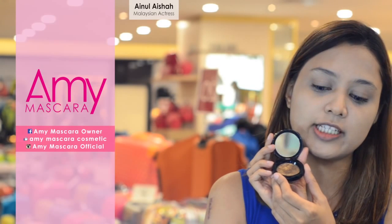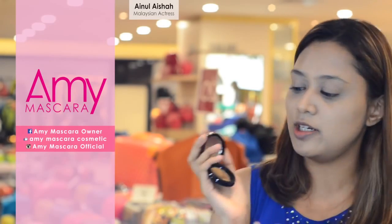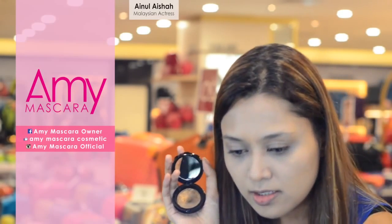Okay, I nak apply my favourite eyeshadow. Amy Mascara ni pun memang banyak colour cantik-cantik, I suka. And this one is code dia S29. You can get it. Dia macam bronzer sikit colour dia and sesuai dengan my skin tone. So, okay, I'm gonna apply it.